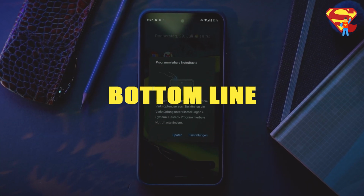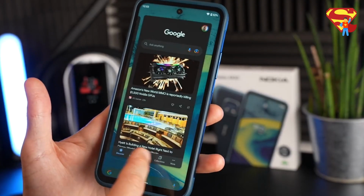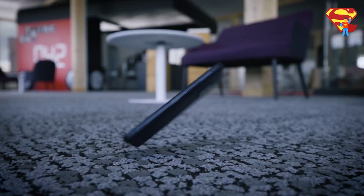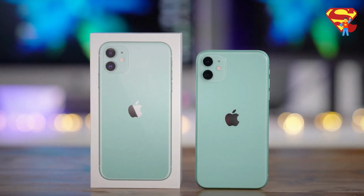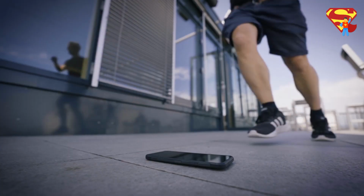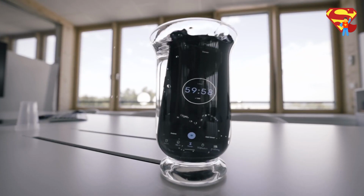Here is the bottom line. When it comes to being rugged, there is no doubt that this smartphone is tough as nails and might as well be labeled as pretty much indestructible. It is certainly one of the best when it comes to durability. However, there are many other phones that provide far better specifications for about the same price. Phones like the Galaxy S20 FE 5G, Realme GT, OnePlus 9R, and even the Apple iPhone 11 offer better features, quality, and performance. Still, these premium smartphones would not be able to give the level of ruggedness that the Nokia XR20 singularly offers, even if you put them in a tough case.